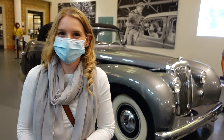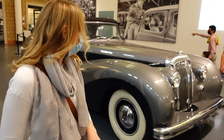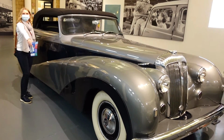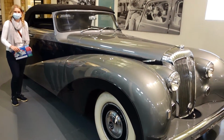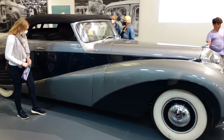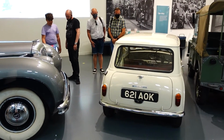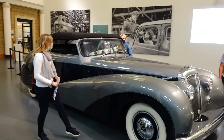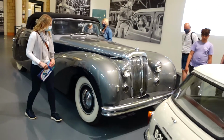Behind Izzy here is a Daimler Green Goddess drop head coupe, and if Izzy you go stand close to it, it is absolutely gigantic. Look at the size of those white wall tyres. And to give you an idea of just how big it is, here's a Mini next to it. I mean, the Mini literally comes up to the bonnet. That is absolutely insane. What a beautiful car.